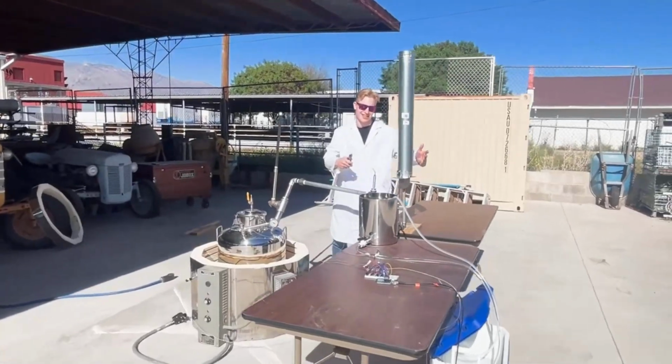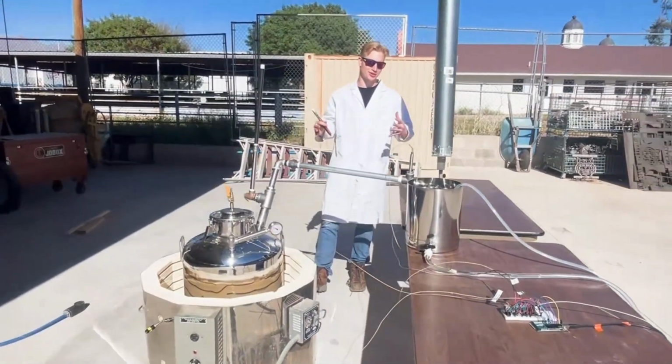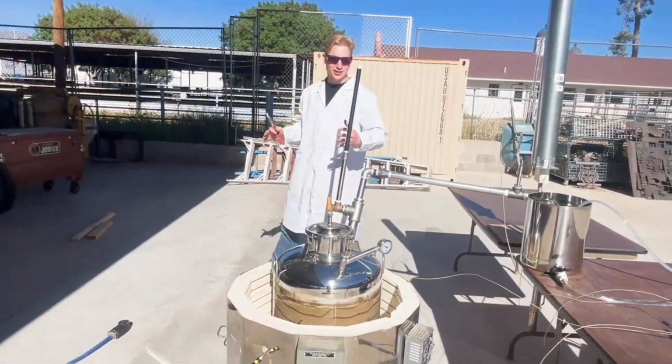Oh hey, so you're checking out our full-scale plant. A little cooler than the bench scale, I might say. Let's take a closer look.